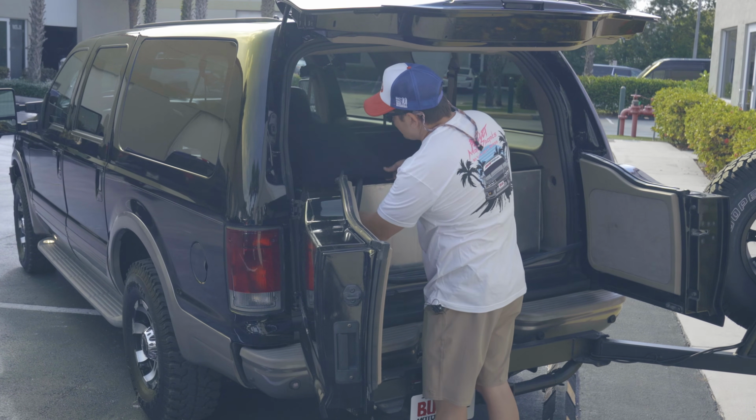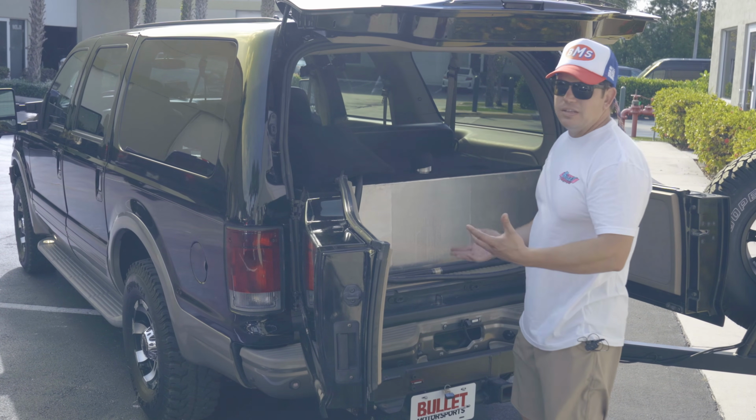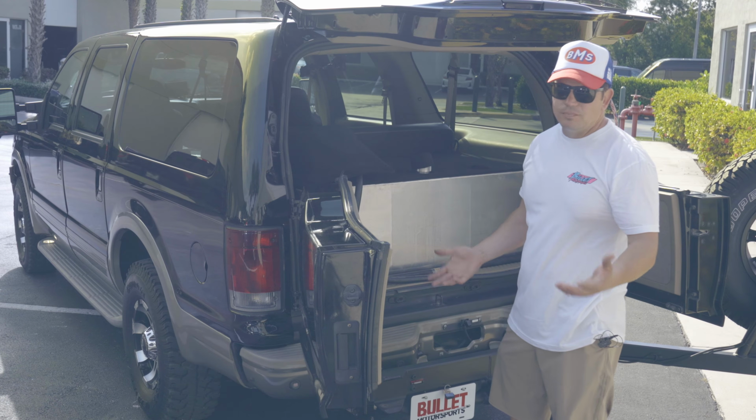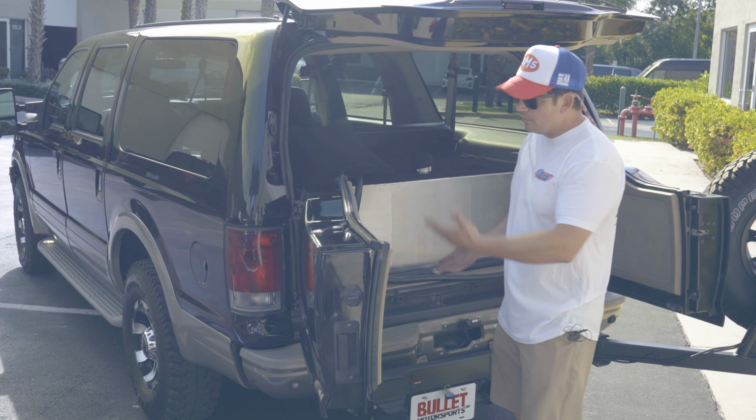You have your second set of batteries back here. And then I want to get inside the cabin and show you the open space. We also have the original seats that go there, and I have them in the gallery below, along with all the paperwork for all this stuff.